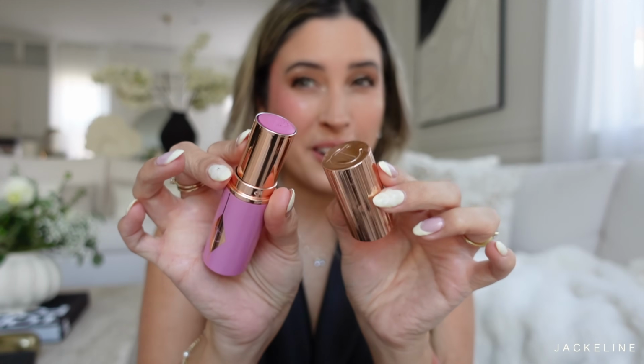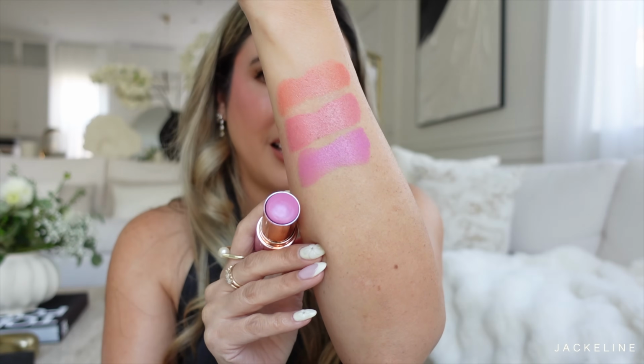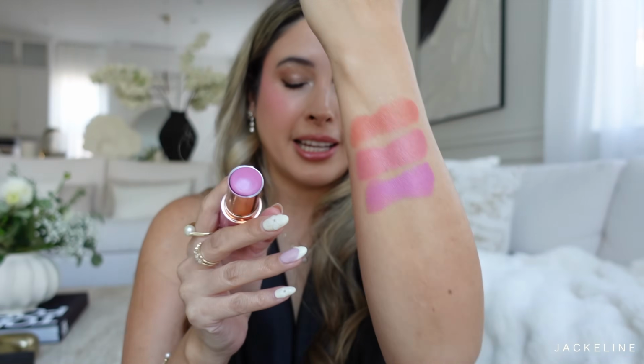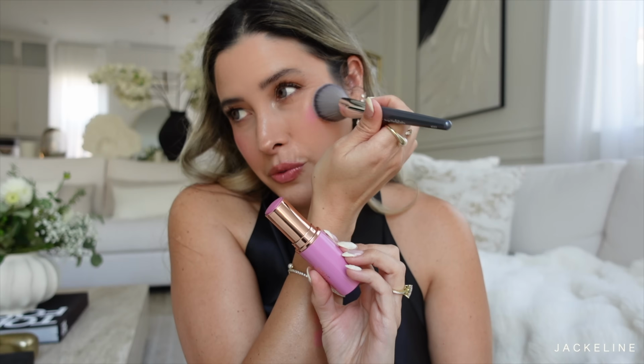Next shade, Pretty Glow. As you can see here, yes, it does pull more lilac-y, which means that it has a lot of pink in it too. It's not an extreme cool tone. I'm gonna be using a BK Beauty brush. Let's just go for it.